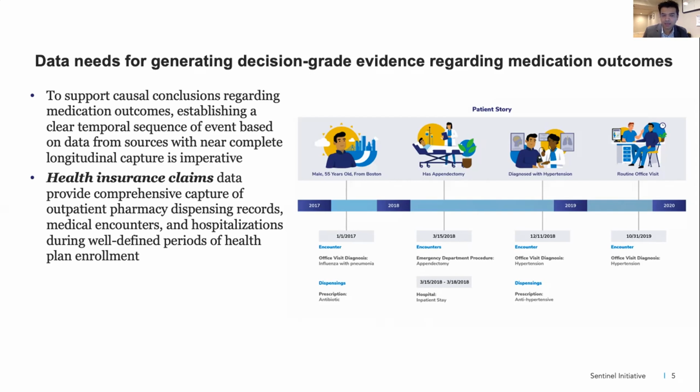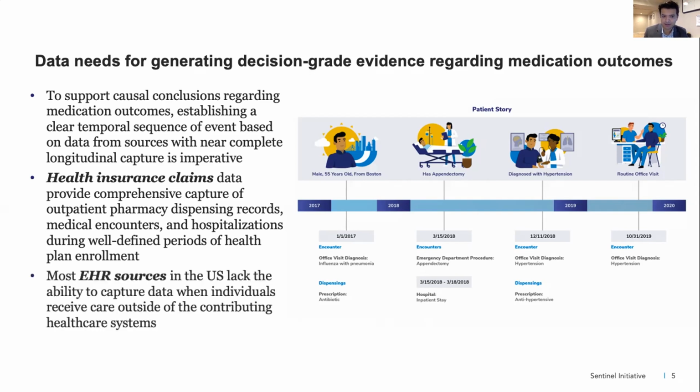longitudinality. On the other hand, the electronic health record sources in the US they lack interoperability. And so generally, in most cases, when you receive care outside of a specific setting or a specific healthcare system, your data is not captured. And that's one of the limitations of electronic healthcare data, electronic medical records in the US.